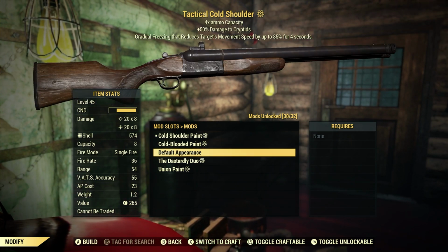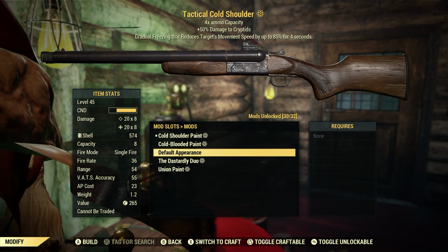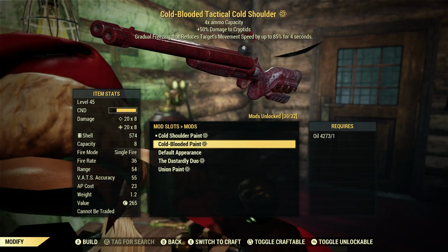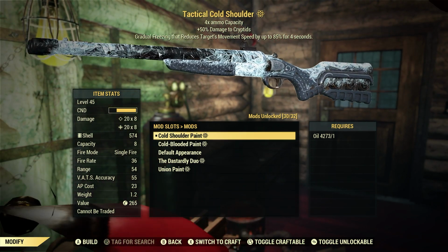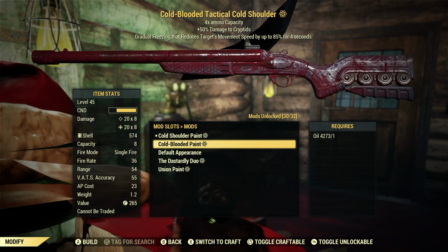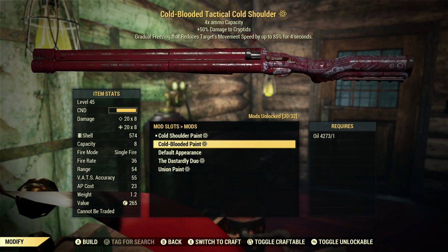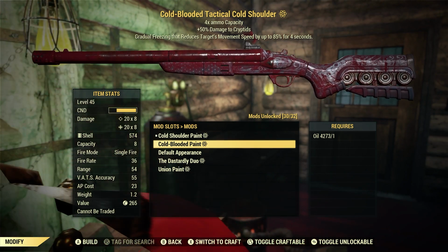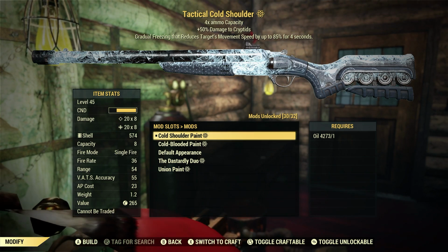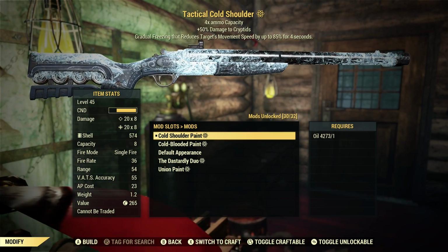Yeah, and of course we can get other types of paints. But all this is just a double-barrel shotgun. That's all this really is. But this Cold Shoulder is like a legendary kind of weapon, right? And this cold-blooded is just a different paint for the Cold Shoulder, quote-unquote, if that makes any sense to you guys. Of course, 20 times 8 cryo damage, shotgun shells, is what this bad boy takes.